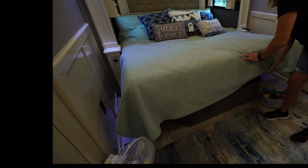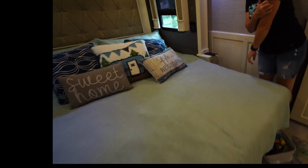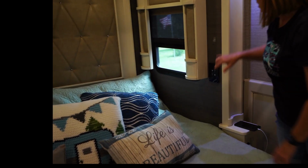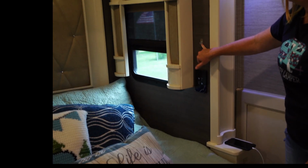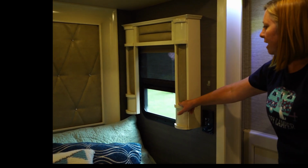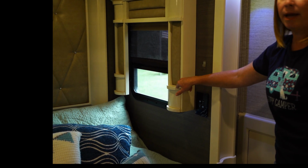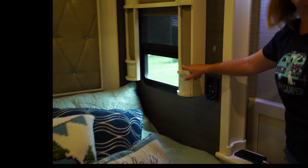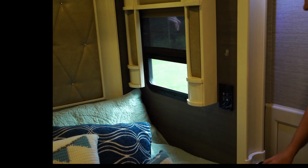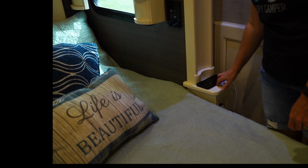Oh, what I really like at night, when I go to bed, I will either watch on my iPad. I'll hang my glasses here. We just installed these on both sides, so I can put my glasses here. These are teeny, but they hold my AirPod cases, or my one AirPod case. I can put it on that shelf there at night. And then this little shelf, I always put a phone here so we can charge it and have it right next to us.